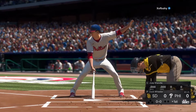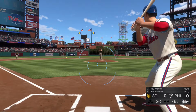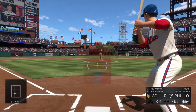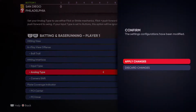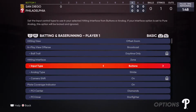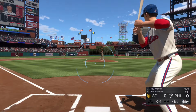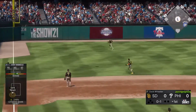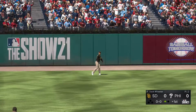At the plate is Joey Wendell. He'll lead things off here in the bottom half of the first. Phillies, the second baseman, Joey Wendell. Here's the pitch. Good fastball down around the knees there. They're taken for a strike. Now here it comes. Left fielder is on the move. He gets there and makes the play for the first out.